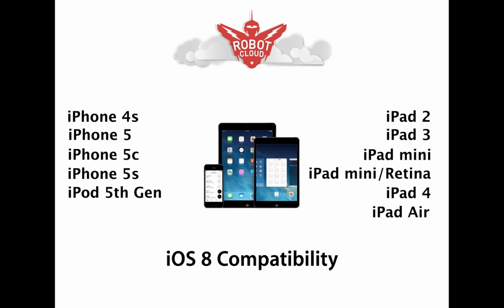Does anybody have a show of hands? Does anybody have a device that is not able to be upgraded to iOS 8? Good. That's exactly what we want.